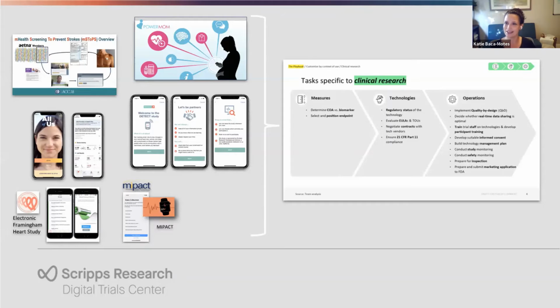Hey, we've got this technology that can do these things. Let's start with that. No, we need to start with the measures first, then the technologies, and then the operations. For me, I find just having those frameworks laid out in a playbook so that everybody's speaking the same language and going back to the same process has been really helpful for us at Scripps at the Digital Trial Center, something that we're already putting in place. So we're super excited to be here and collaborate and continue to see how the playbook will advance over time.